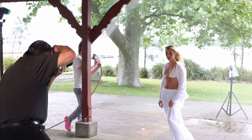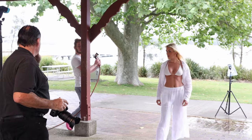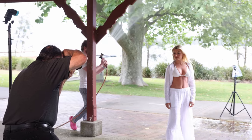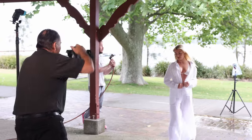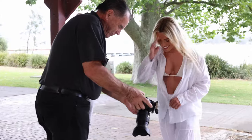Okay, Leila, yeah. Terrific. Can we turn you this way? I want you to turn your face to look at the light, because this is where the light's coming from. Okay, Callan, when you're ready. Terrific. Maybe do something with your hands, maybe hang on to your shirt or something. Yeah, that's it. Great. Here we go. And a smiley one. Yeah, that's it.